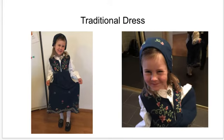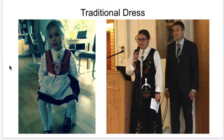In Norway, they have a traditional clothing that they wear for holidays and celebrations. And this little girl is a friend of mine, and her grandma made this dress for her, very colorful with flowers. And children wear the traditional dress there, and adults.